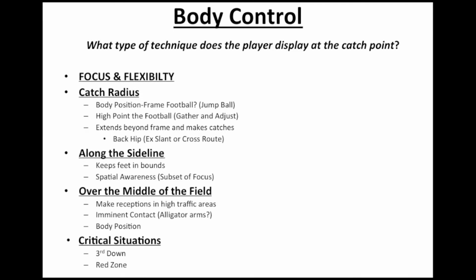When talking about body control, this is absolutely a great place, and I'm glad Josh Doctson is our subject for this particular discussion. The biggest thing you want to talk about is what type of technique does the player display at the catch point? That's body control. Now, there's different places where body control and the technique that's used differs, but the biggest thing is you have to be focused, and a player that has good flexibility is going to end up being one of the most successful prospects in this particular trait.